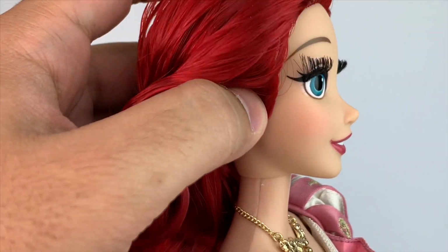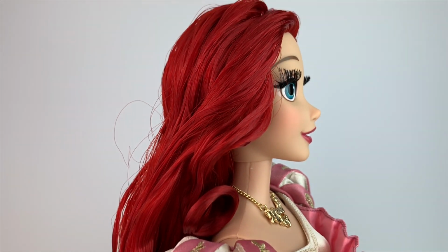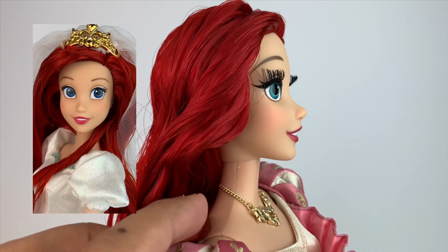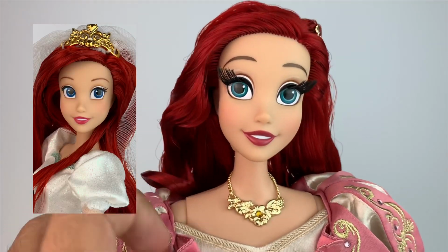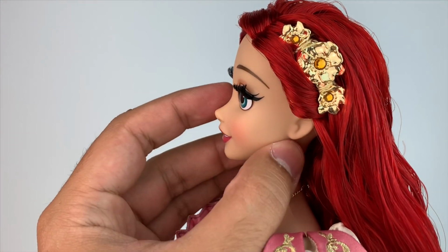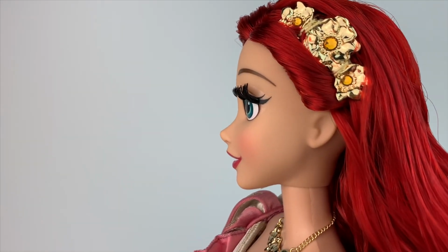She's beautiful from the profile. It definitely captures Ariel's spirit and her essence. She's just gorgeous. She does remind me a little bit of the new wedding doll set Ariel that you see right here on the side of the screen. They kind of have the same look. I think this one is of course better. She has the rooted eyelashes. I just think she's perfect this way.